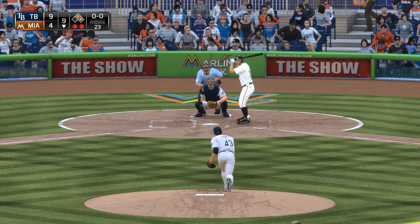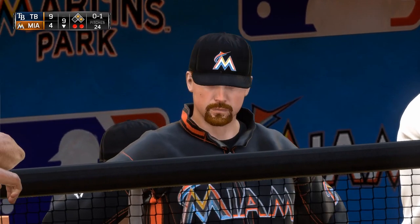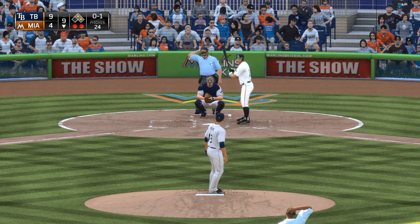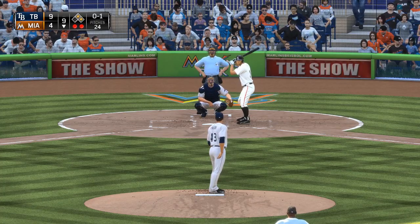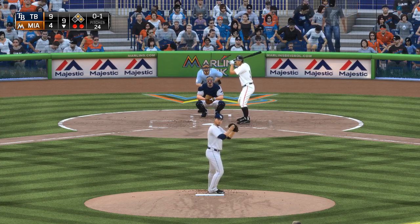Now the first pitch. And he'll take strike 1 on the fastball, registering at 93 that time. Surprised that there's no pinch hitter here? Shocked is more the word for me. You're losing, but you're letting a reliever hit? I just don't get it.